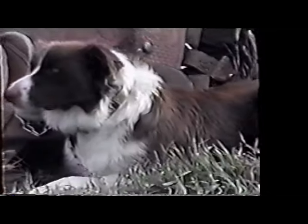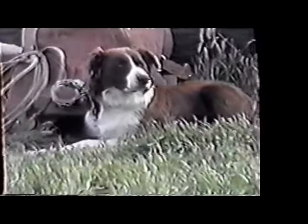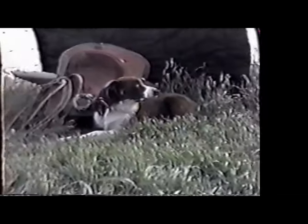Hangin Tree Roja. See the amber eyes? Isn't she a pretty thing? Bright red, just really dark. And she's a traveling machine. She can go and go and go.